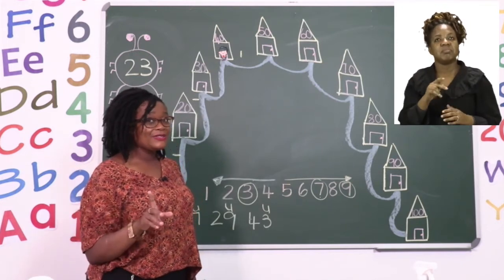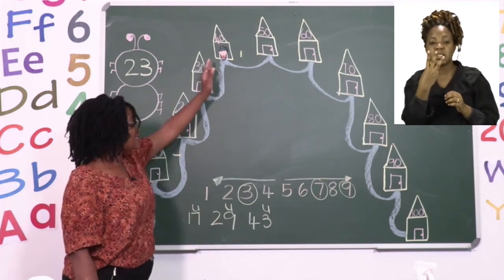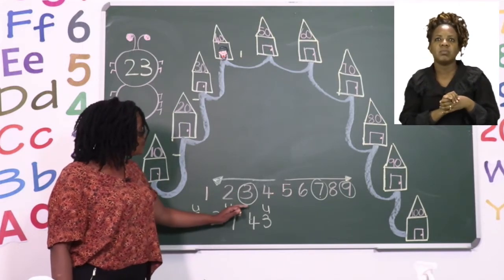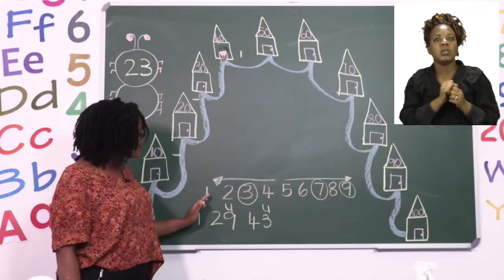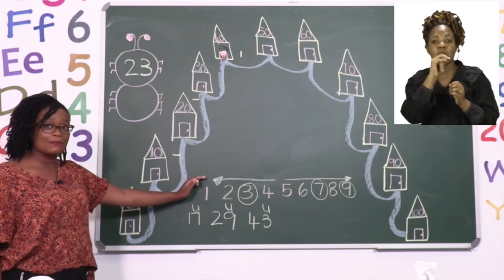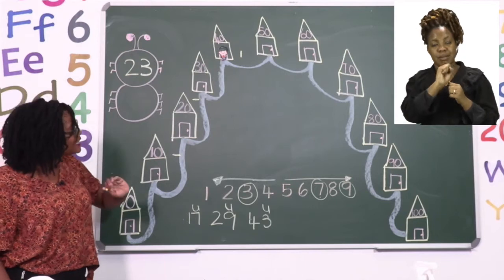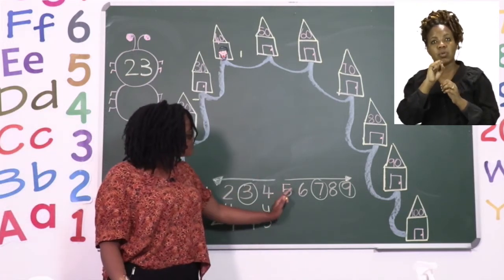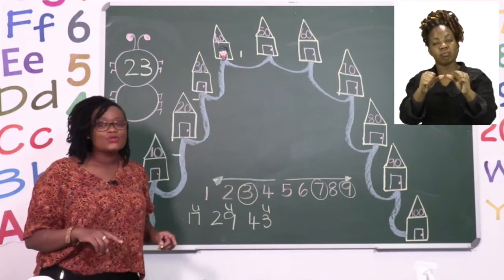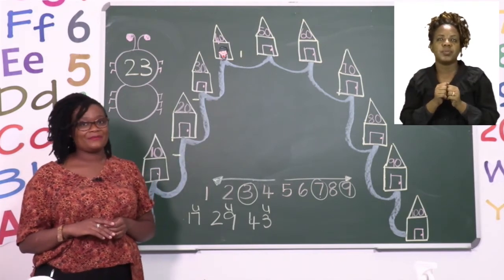So, where you see the number 43, the nearest 10 or the nearest house in this case is the number 40. Because we said 43, anything that is 1, 2, 3, 4 will go back to the house that they passed or back to the 10 that they passed. But any number or unit that is 5, 6, 7, 8, 9 will go forward to the house in front of them, the 10s in front of them.